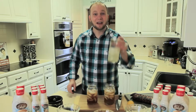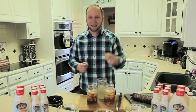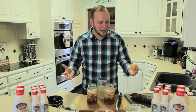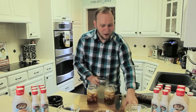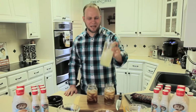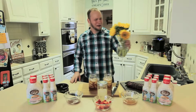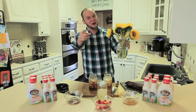Next thing is lemonade. Have you ever tried to make your own lemonade? It's horrible, right? You squeeze the lemon in, then you add the sugar and you stir and stir and stir until it dissolves. It takes like an hour. Enough of that. Take 2 lemons, squeeze them in, add your Kelly's Delight, add your water and ice, give it a stir, and it'll be the best lemonade you've ever had. Look at our flowers. They're already looking better. Isn't that amazing? Kelly's Delight even helps your flowers and your marriage.